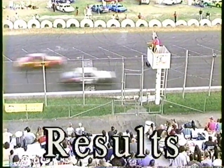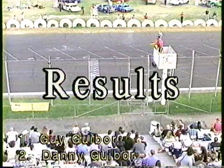And so now Gabor working to put Stearns a lap down. And he will in turn 2. Now Davis trying to find some room to get by McCall. And McCall will fight him off down the back. And so it's Gabor, McCall, and Davis. Here comes your winner, number 97, Guy Gabor. Followed by brother Danny. And McCall will take the 3rd spot, and Davis will be 4th.